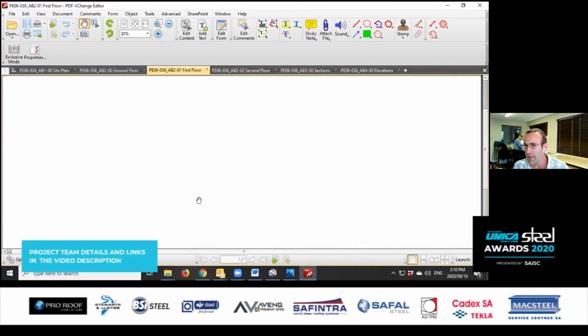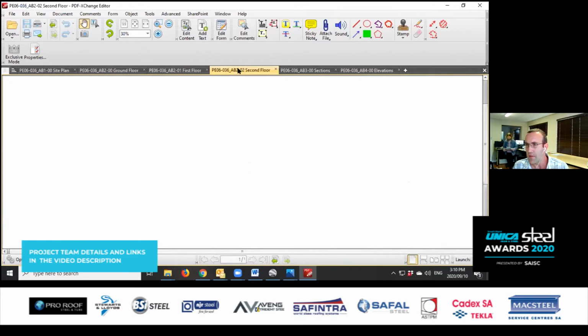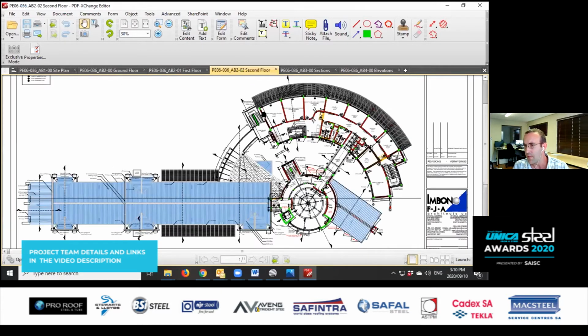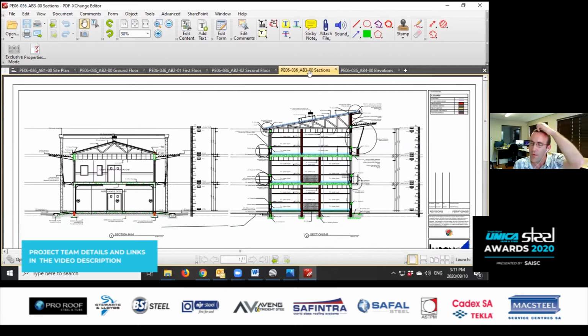First floor plan. So this is more the medical side, like we said. This is your atrium spaces, your circulation hub, and then on this side you've got your admin spaces. Same thing with your first story. So the first story, the second story is predominantly just your admin block. And then in terms of sections, and this is maybe where it will become more interesting in terms of what we've done with the steelwork.